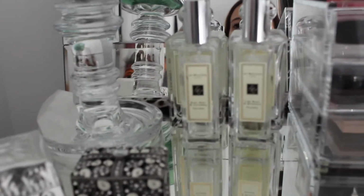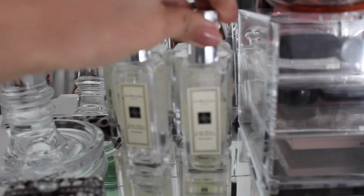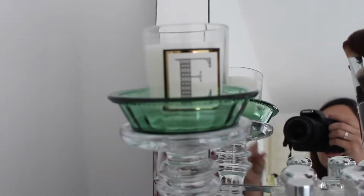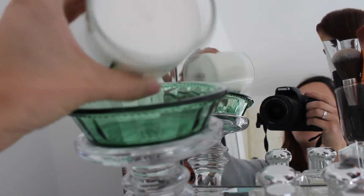And on here I've got all my Jo Malone perfumes. I've collected these over some time and they've been gifts as well. One I bought as a little gift for myself for my wedding last year, so that's one of the big ones, which hasn't even been started, but I love the bottles, so I also keep them even when they run out. Up here I haven't used it yet, but I've got a little candle with the monogram E on, the initial of my first name, which is Elizabeth.